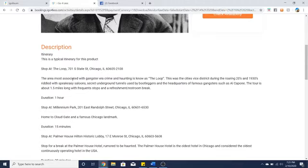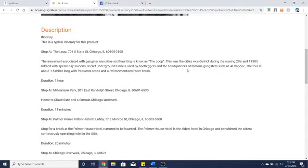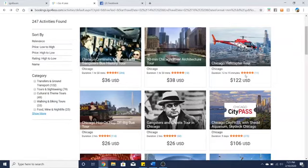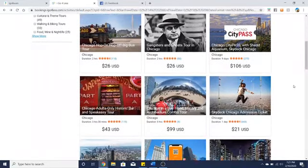Let's see, the areas most associated with gangster era crime and haunting is known as the Loop. This was the city of vices district during the roaring 20s and 30s. We're 100 years later, so a lot of people are talking about bringing back the roaring 20s. So what better way to kick it off than a tour and see the famous gangsters such as Al Capone and his headquarters. And you'll be able to get discounted tickets. Okay, let's go back and see what else you can do out in Chicago.